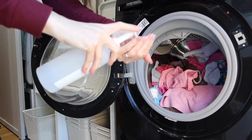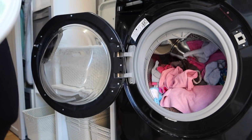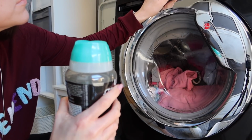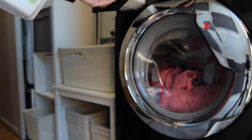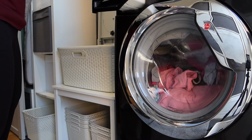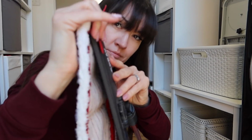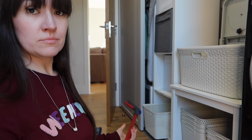So this is cloth, these are my towels, they are my mop socks. Whoop, that just flew off in your face. I'm using a scoop of Unstoppables because I can't use fabric softener on this load because it'll stop it being absorbent. And then that quick flash was my Dettol laundry detergent cleanser stuff.